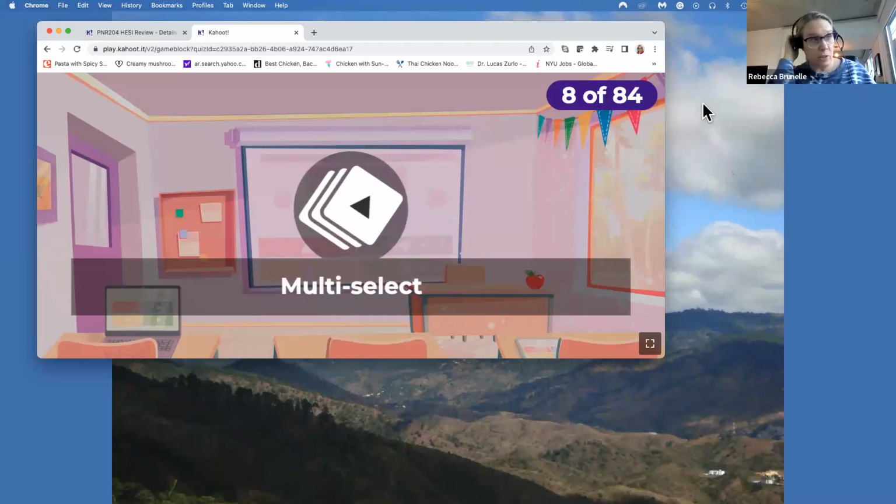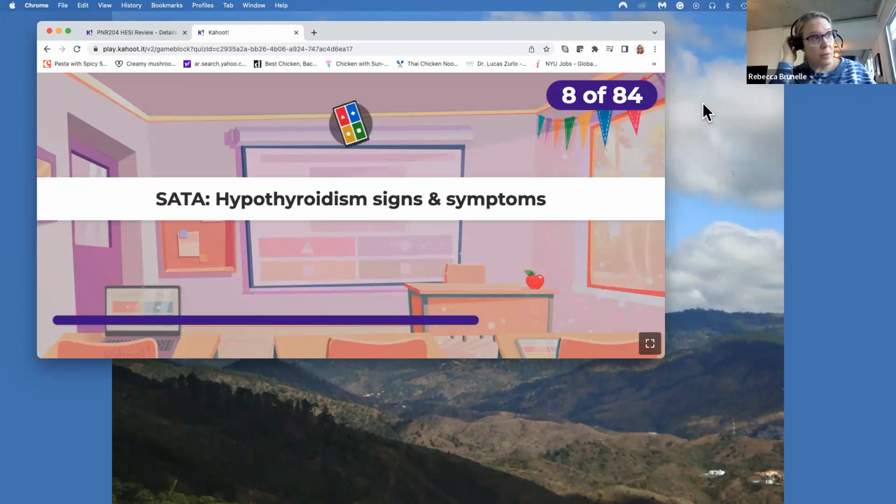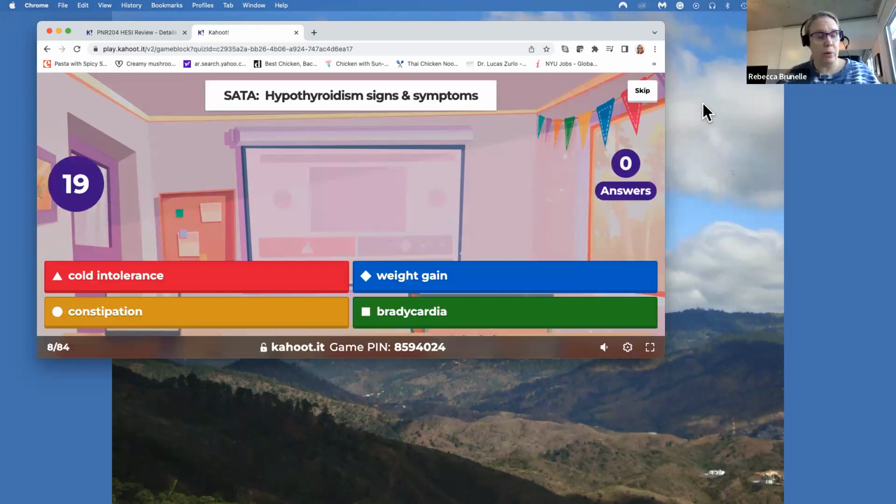This is another select all that apply. What are the signs and symptoms of hypothyroidism? Cold intolerance, constipation, weight gain, and bradycardia.